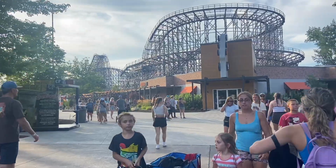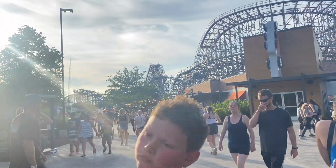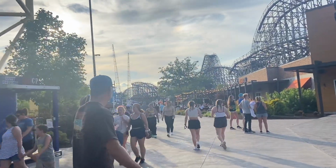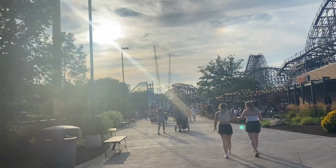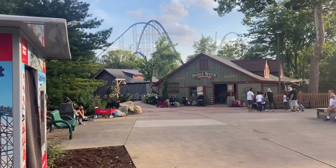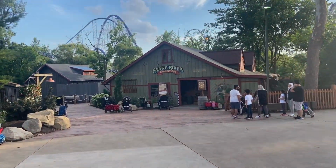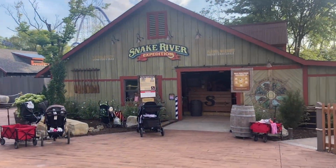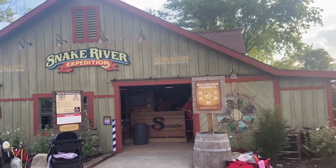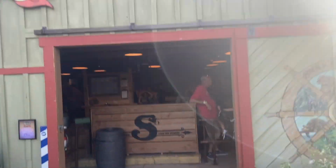That walk always feels like it takes a very long time. But we are here, rounding this corner right now. And it doesn't look like that long of a line. It does say like 45 minutes. It doesn't seem like it'd be that long though. We'll see what happens either way. Oh, it is that long. But that's okay. We are here to wait.